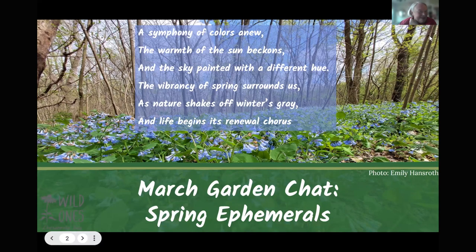We decided on this topic because this is what's flowering in many of our gardens right now. Some of the other stuff isn't even up yet. The bluebells are starting to bloom. I have bloodroot in bloom in one spot, in another spot I don't. These are the plants that come up now and bloom quickly before all those trees start taking away their sunshine.